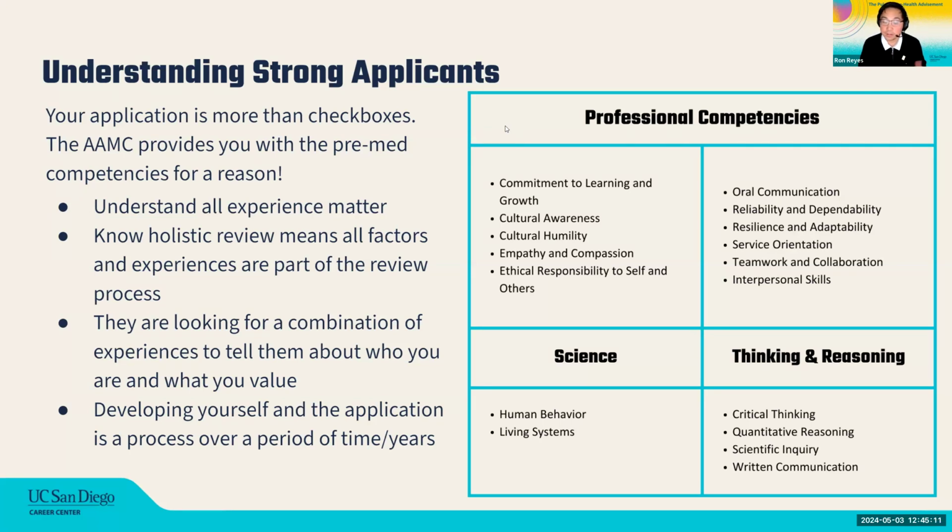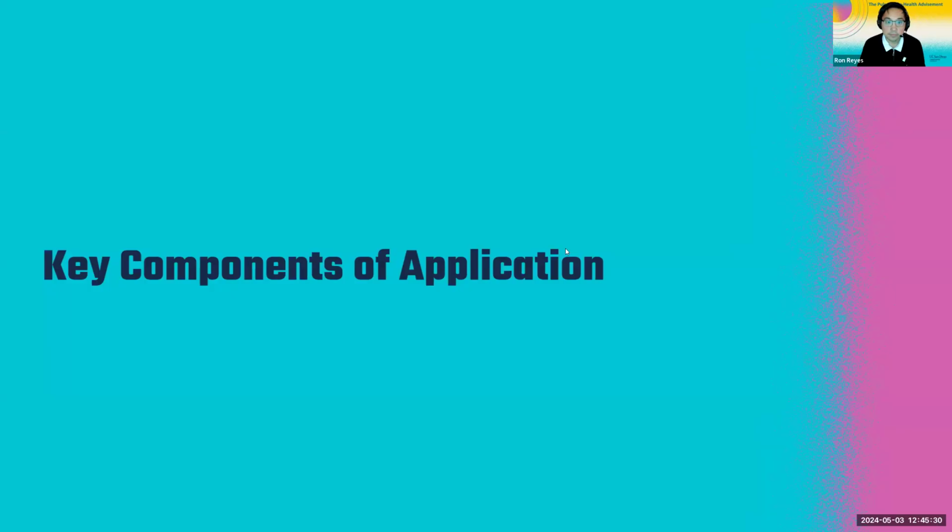It's a holistic review, and holistic review means they're going to be looking at everything and finding every possible bit of information that is helpful for them to understand you through this lens. So it's going to be a combination of what you've done with your experience, as well as how you present that information over the period of time that you're submitting for the application.